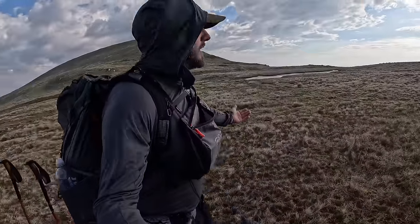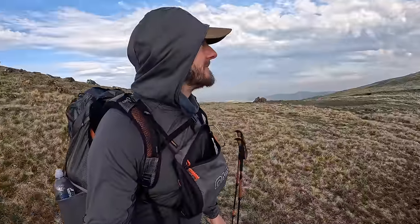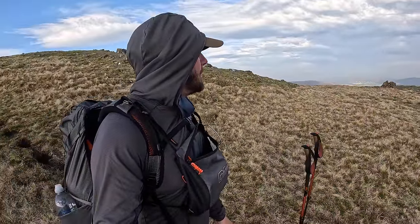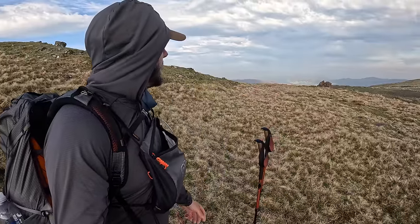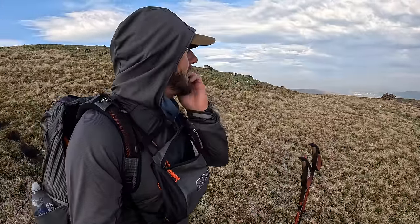where it's nice and mellow, and then brew up. Someone's built another one of them little stone bits there. I can imagine it's real handy, mate, when the weather changes up here.